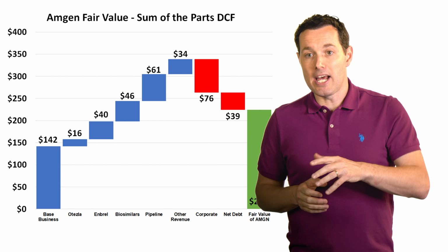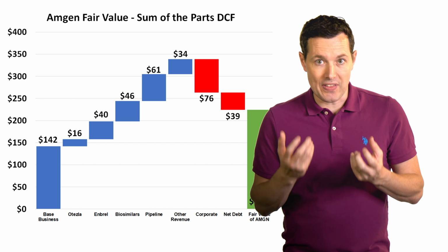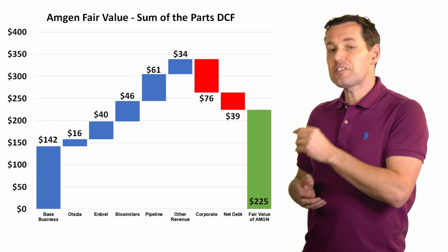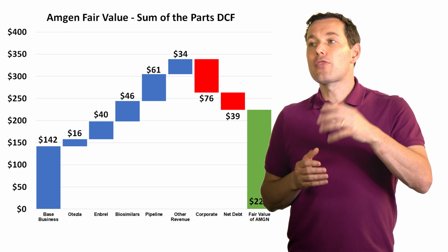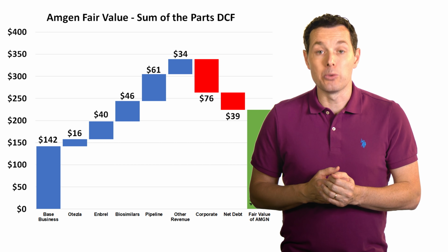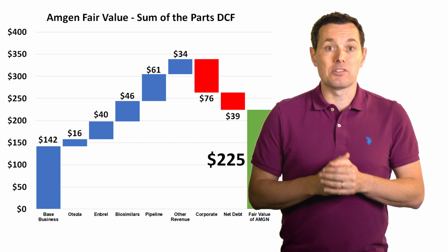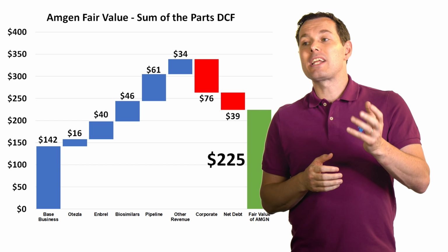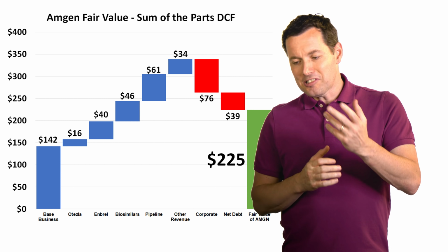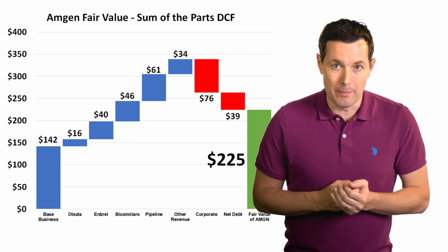Then we have their net debt. So net debt, we take long and short-term debt, and then we subtract any cash that they have. What is remaining in this case on a per share basis is about $39 per share. So again, that takes away from their overall value, leaving a current value for Amgen stock of about $225 per share. Right now, Amgen's trading around $240 per share. So again, like a lot of the stock market, this one appears to be at least slightly overvalued right now.